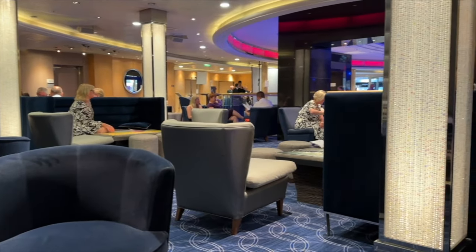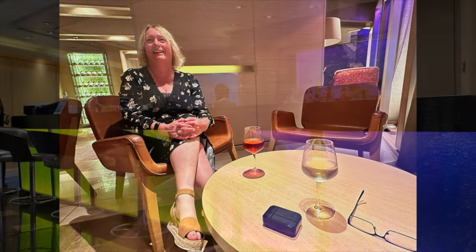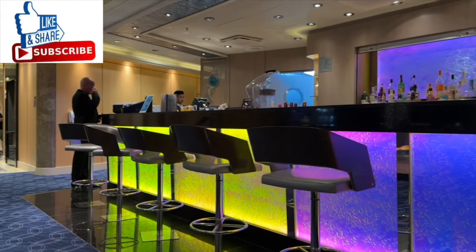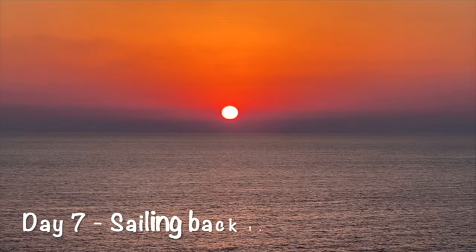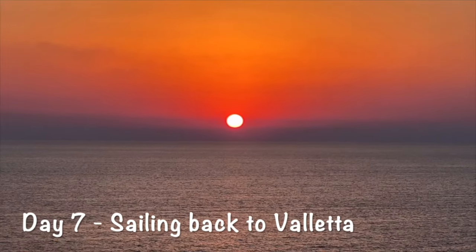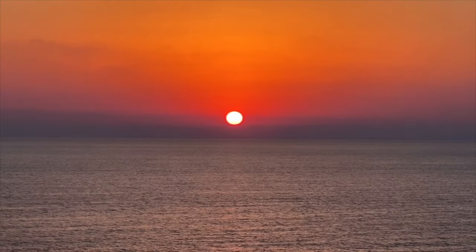Afterwards, we chilled in the Glasshouse and drank good wines before turning in. That had been some day, and we sat there reflecting on our wonderful experiences in Italy, plotting ways to come back. Day 7, and we were sailing back to Valletta, and this was a day at sea, so no rush to get up early, unless you want to see the sunrise, that is.